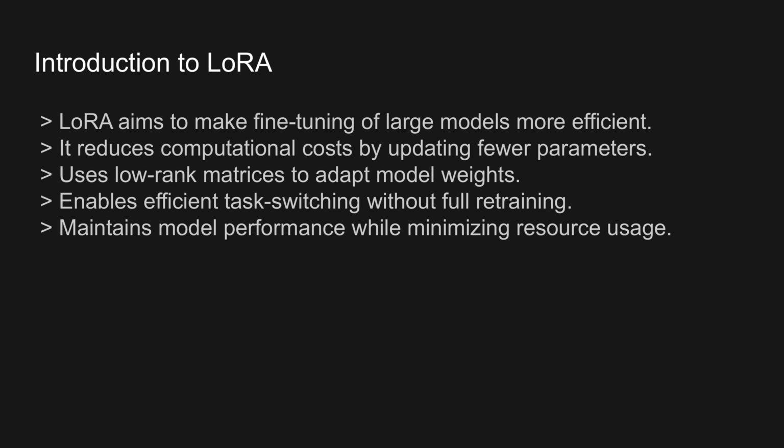Exactly. Fine-tuning such massive models can be prohibitively costly, both in terms of storage and hardware requirements. Instead of retraining all the parameters, LoRA focuses on modifying just a small subset. Specifically, it uses low-rank matrices to update the model. Do you have any idea what a low-rank matrix is?